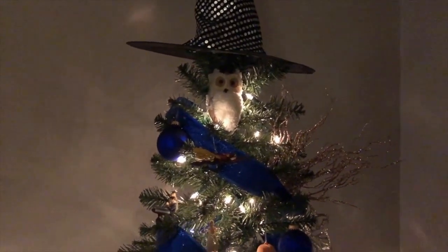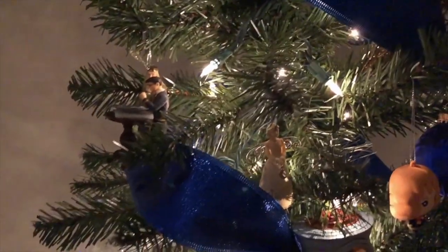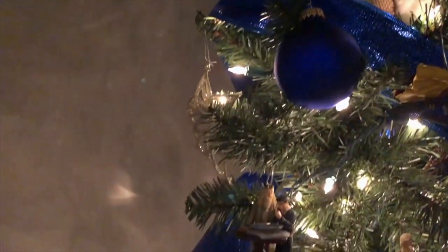When I put the ornaments on here, I did go to Michael's and I grabbed some of this cobalt blue ribbon to go in it. It just needed something else, I thought. So I grabbed that. There's Hedwig. There's the blue ones. There's Dumbledore and Harry.